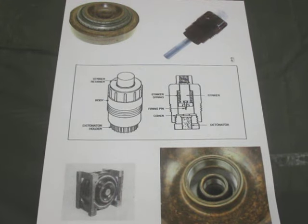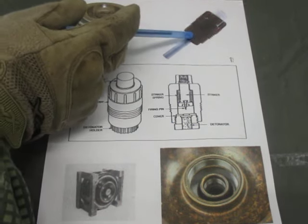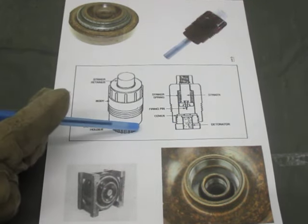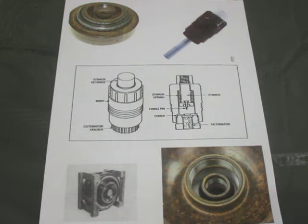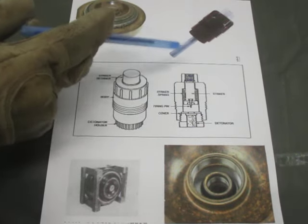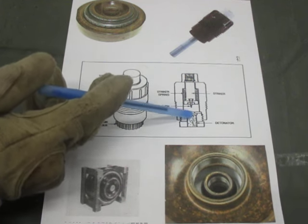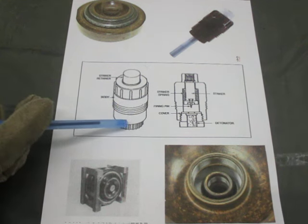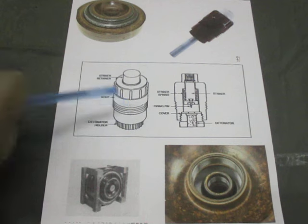You will then take the fuse and you're going to unscrew the bottom of it here. If you see on here, this ring that's called the detonator holder. Once you get that off, you're going to insert the detonator inside the ring. It looks like it's kind of T-shaped, just slides down in there. And then you will screw the detonator holder back onto the fuse assembly.